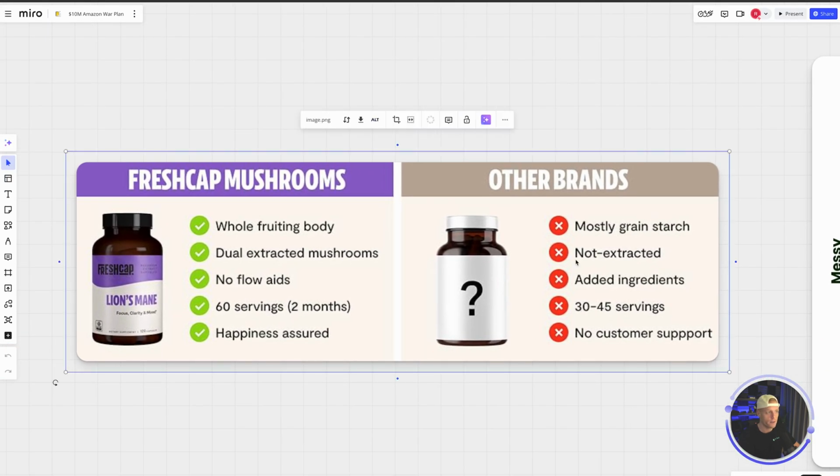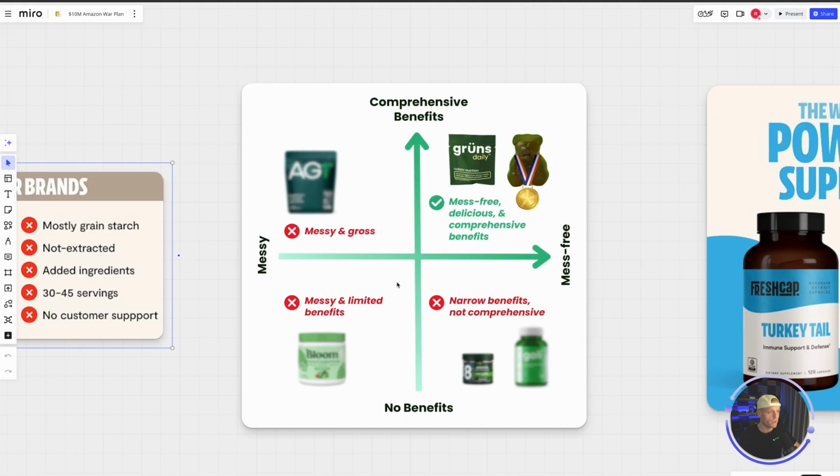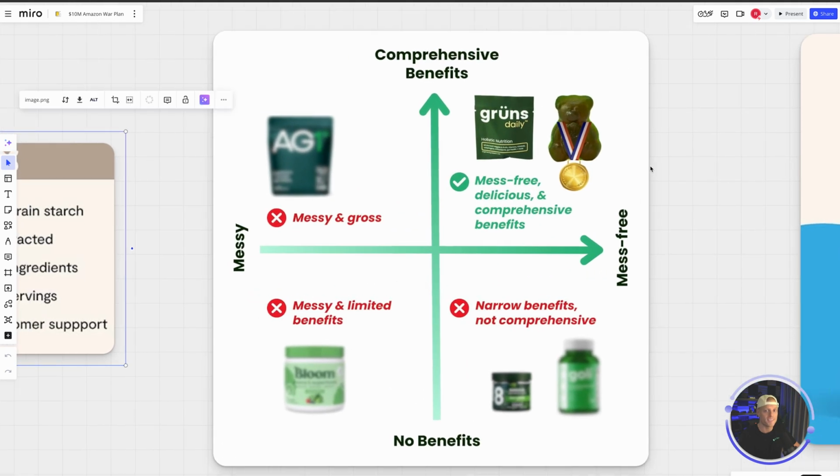Here's us, here's them, and here's another really creative example that I like, the quadrant style. And as you can see, they've got their three top competitors clearly showing what they are, but they're blurred out. So you've got to blur out competitor logos for copyright reasons, but they're clearly showing you, hey, here's us, and here's the other three leading brands that you just probably checked out on Amazon, and here's exactly why we're better. We're mess-free unlike them, we're delicious unlike them, and we have comprehensive benefits unlike them.